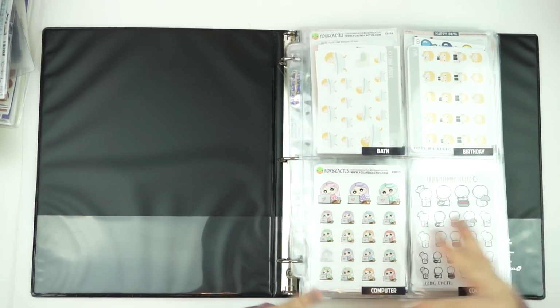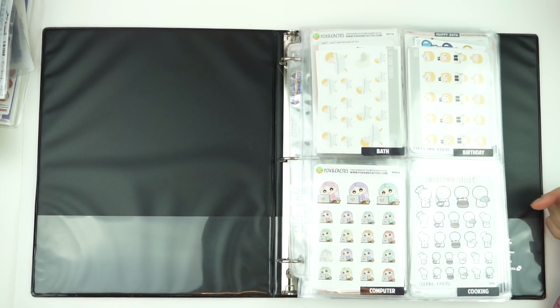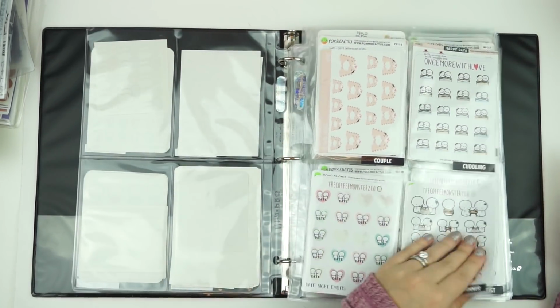So I went ahead and put all the stickers on here. I did mess up on the one sticker, we'll get to it, but I put them in alphabetical order. If one of them is not in alphabetical order, don't come at me, but they all turned out pretty dang cute.